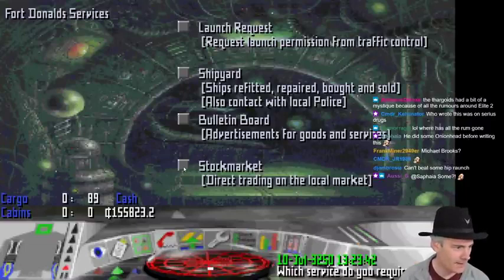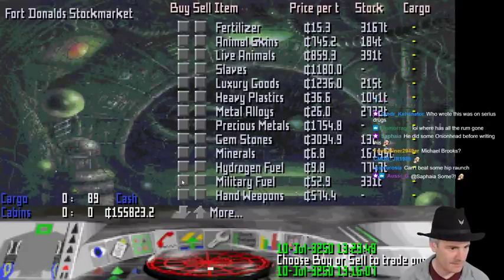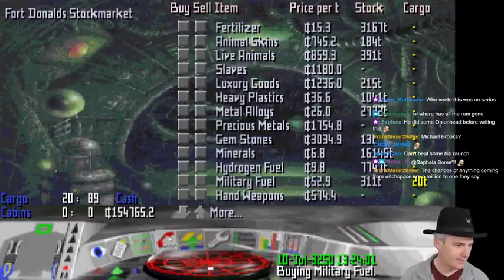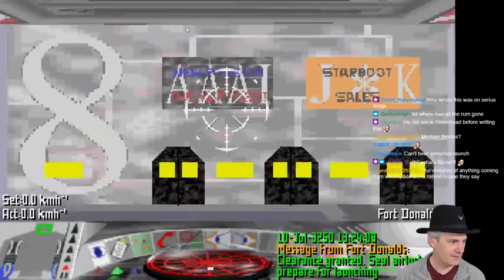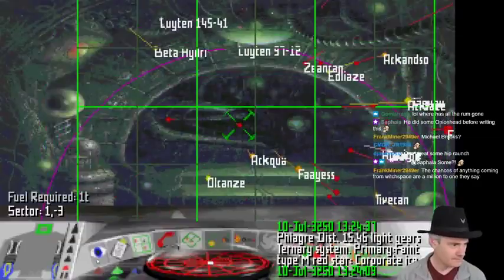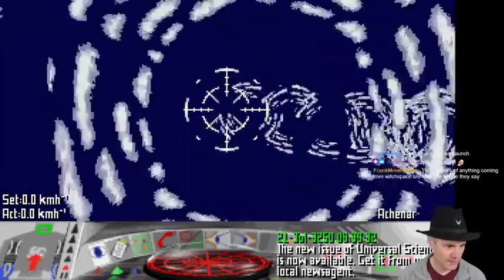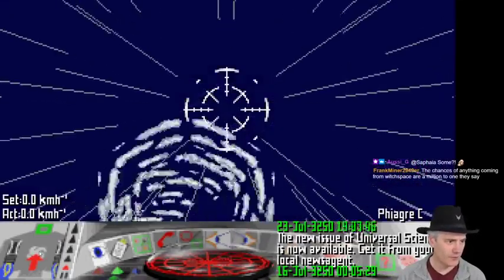Right, so let's do a bit more cashing in. Let's buy a little bit of military fuel. And let us do a few jumps. Let's get that time up, just because we can, because it's now July. I think the next issue of the newspaper is the one we want. Launch request. So let's just jump about a bit to pass the time of day. Okay, so that's the 16th of June. There we are. 20th of June. I think the next issue of the newspaper is the one that we actually want, from recall, anyway.